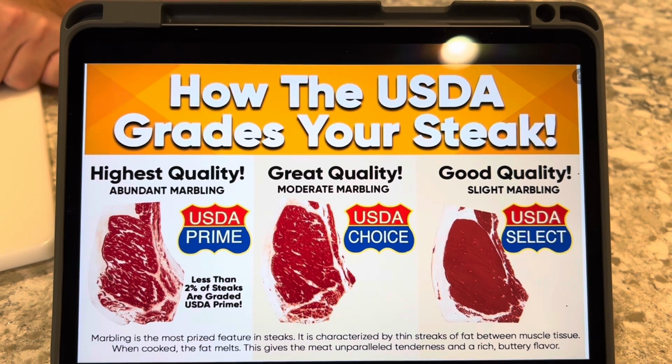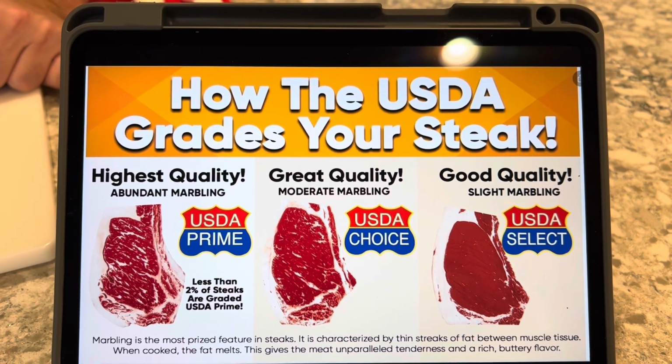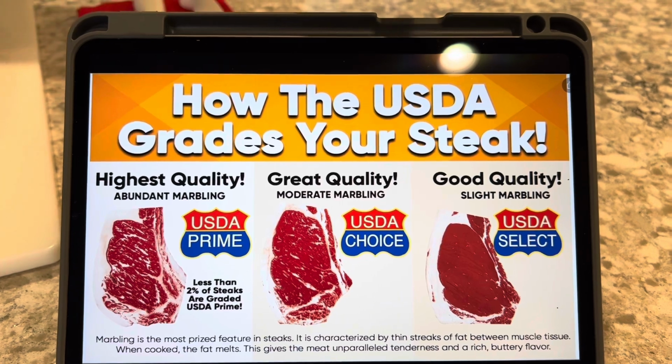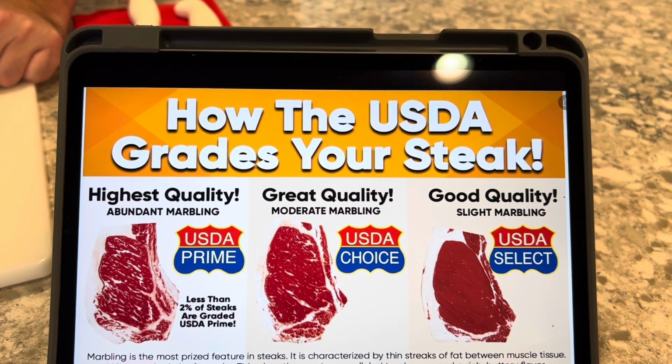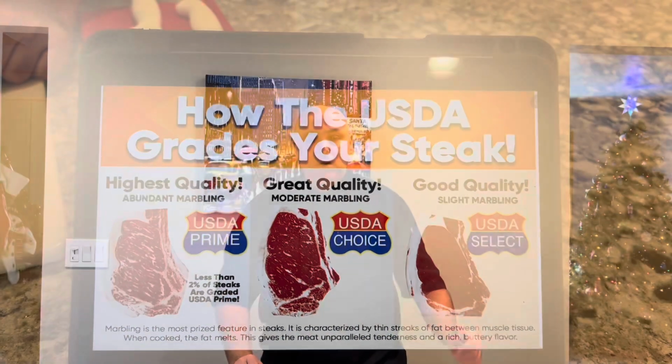Choice would be the mid-grade, which is usually what I buy on a regular basis. And then select is a good quality steak as well, just not as much marbling and not as much flavor. So I don't eat a lot of red meat, but when I do get red meat, I like to spend some money, as much as I can afford, to try and get the best quality.